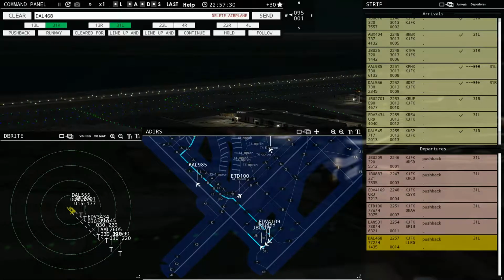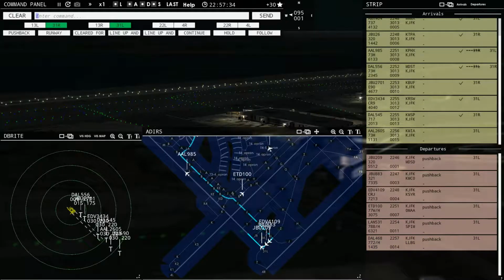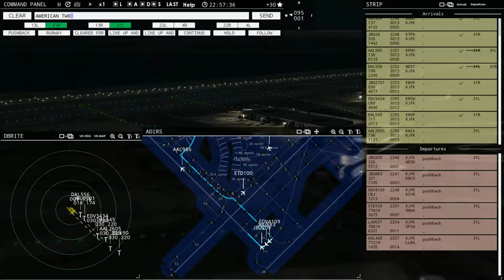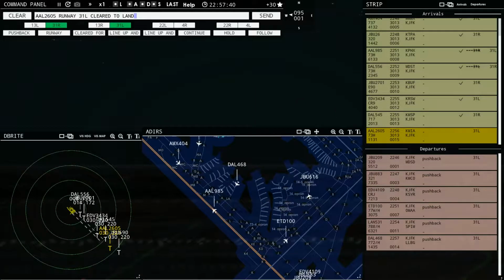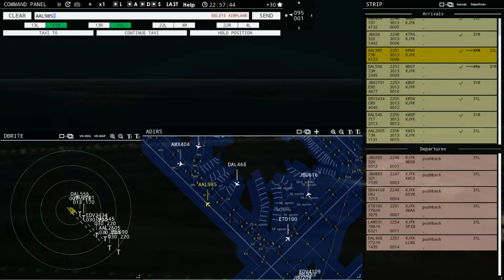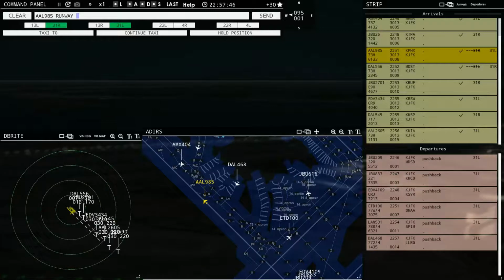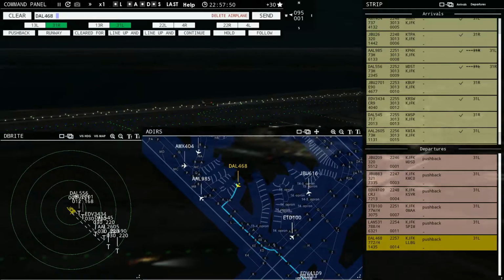Bravo, Golf, Zulu, cross 22 right, UPS 1111 heavy. UPS 1111 heavy, departure frequency when assigned 125.7, the ATIS is Alpha. And 125.7, thank you, UPS 1111 heavy. You can monitor Kennedy Tower 119.1. 119.1, UPS 1111, good night. JetBlue 1823, departure frequency when assigned 125.7, the ATIS is Alpha.